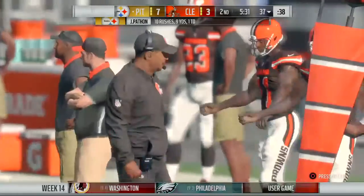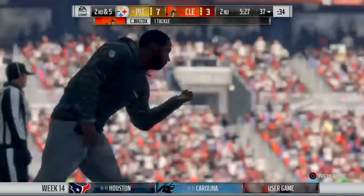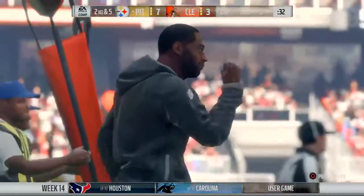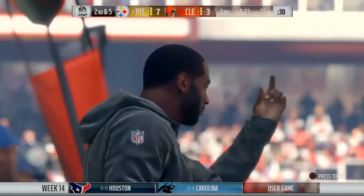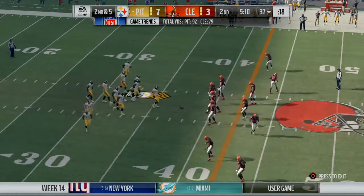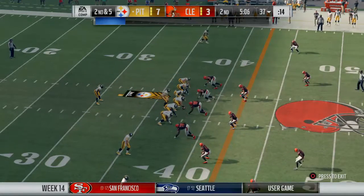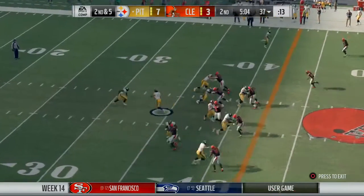Found a little room there as he's up to about the 37. 5 yards is the tally on 1st down. That brings up 2nd and 5. And that's exactly what you want on a 1st down run. Pick up 5 yards, bring up 2nd and 5. The defensive line, though, they've got to figure out a way to out-leverage the guys up front, because the offensive line is winning at the point of attack.